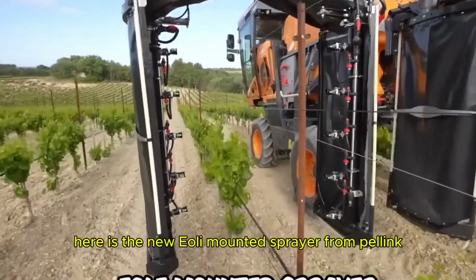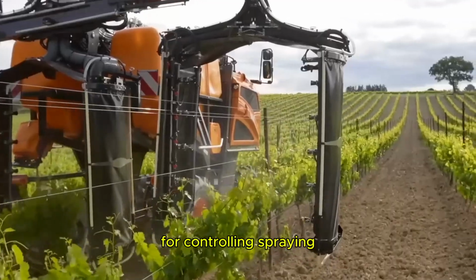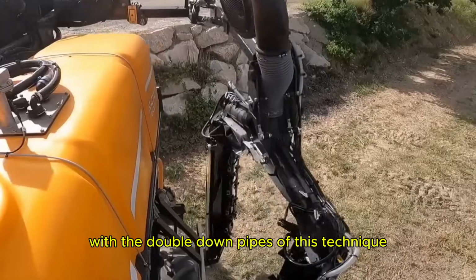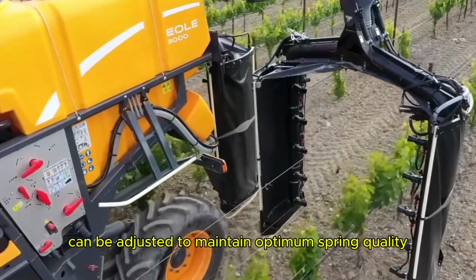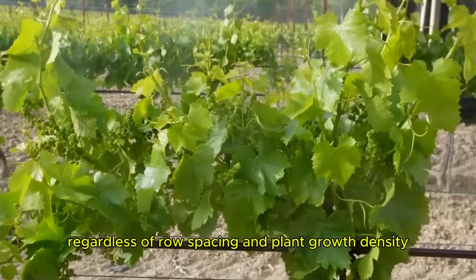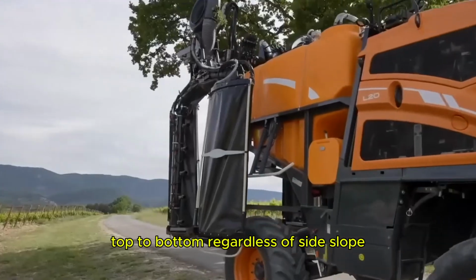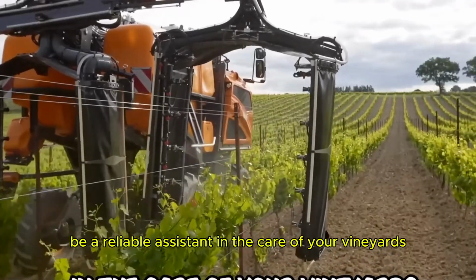Here is the new ELE mounted sprayer from Pellenc. It's a precision sprayer for vineyards for controlling spraying. The tank capacity can be 2,000 to 3,000 liters. With the double downpipes of this technique, the distance between the diffusers and the crown of the plant can be adjusted to maintain optimum spray quality, regardless of row spacing and plant growth density. Thanks to the pendulum suspension of the downpipes, the optimum spray distance is maintained from top to bottom regardless of side slope. So the ELE will be a reliable assistant in the care of your vineyards.